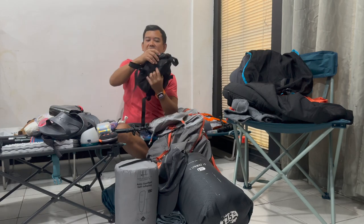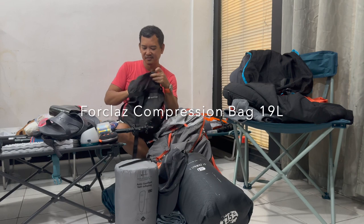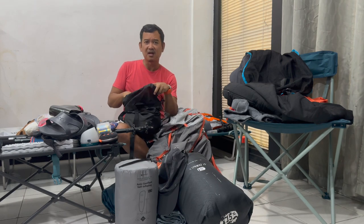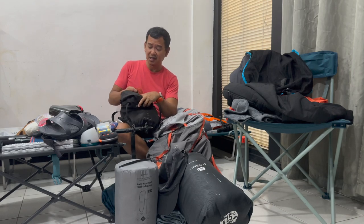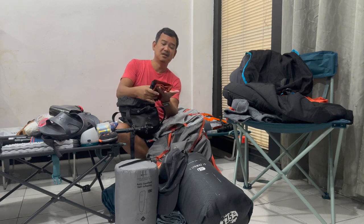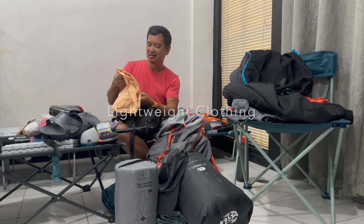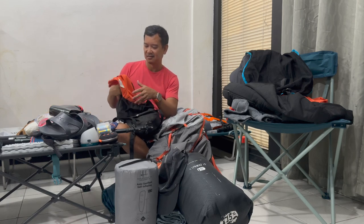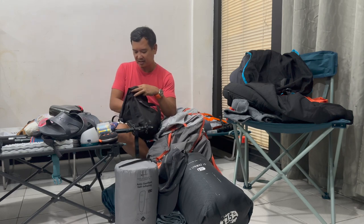And of course, an extra bag for your clothes. Ito lang medyo advice lang. Especially when you go trekking or hiking, you bring lightweight na mga clothing, and just a few pieces lang dapat, para hindi masyadong mabigat.